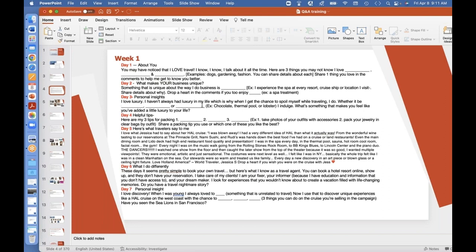I haven't always had luxury in my life, which is why when I get the chance to spoil myself while traveling, I do. Whether it be, and I gave 3 examples that are in the photos I gave you, chocolate, thermal pool, or lobster, I indulge. What's something that makes you feel like you've added a little luxury to your life?